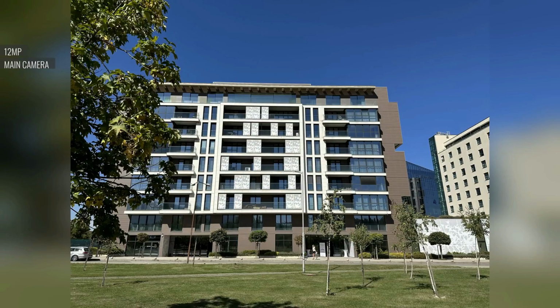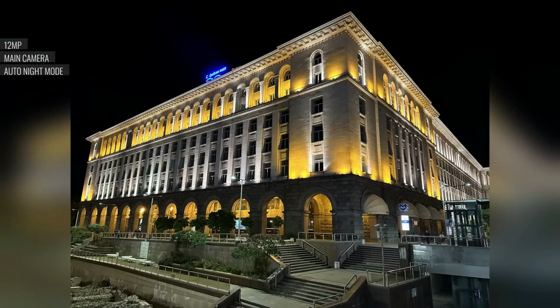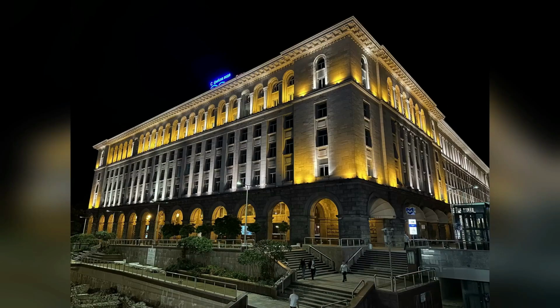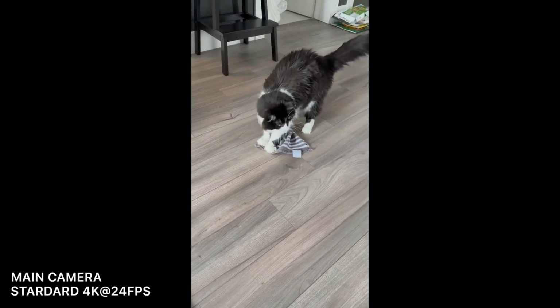And that's not all. The iPhone 14 Pro Max has a new Photonic Engine that makes the colors and textures look amazing in low light. The main camera takes stunning photos in any light. The colors are vibrant, the details are sharp, and the blur is natural.